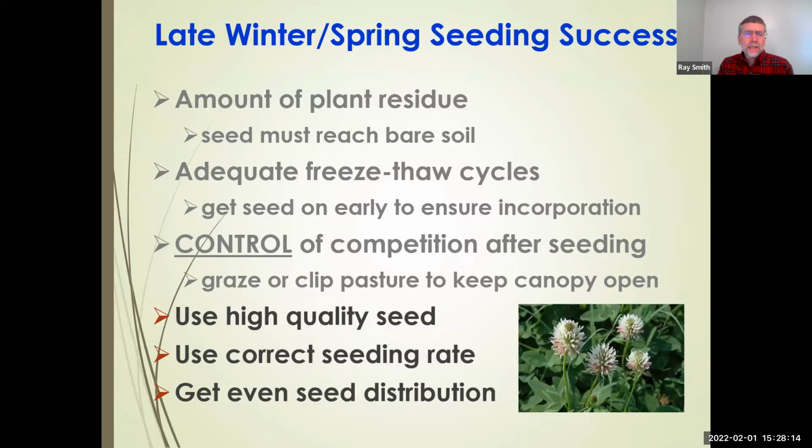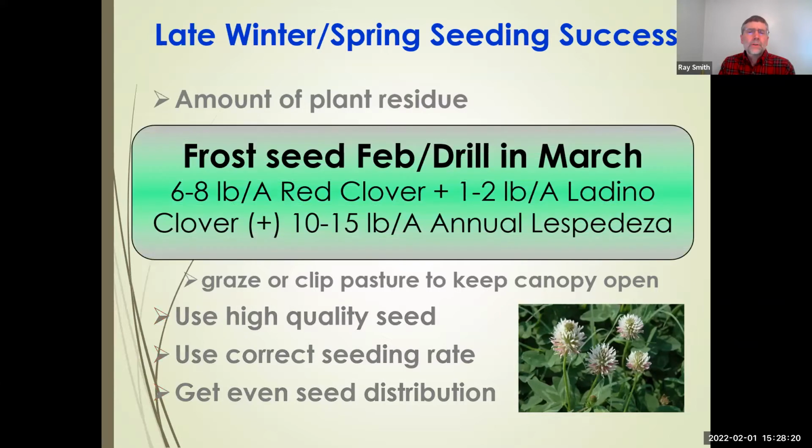Use high quality seed, use the correct seeding rate, get good even seed distribution. Simplest way to overseed is frost seeding, and this is what we talk about in Kentucky. Frost seeding in February. If you're waiting until March, then use a drill.